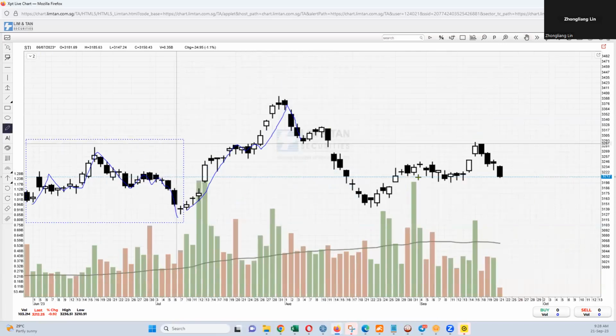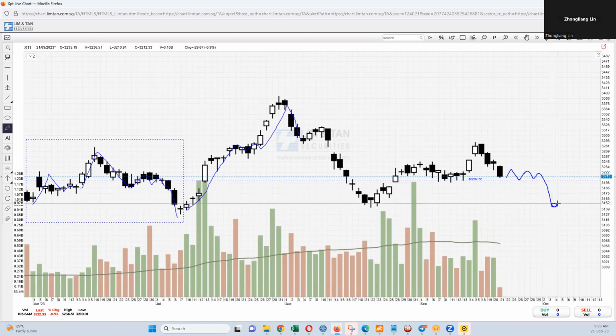So STI at some point, at certain level, probably at this support level at about 3202 or 3201, it may stop going down for a while, depending on where the market is looking for its next direction. And if the direction is unclear, it may break its support and then come down back to this level, then find some support, and probably there might be some rebound, and then start to consolidate again and then break out again. That is towards November, December.